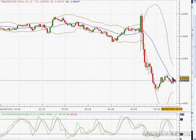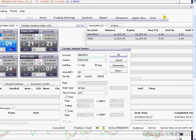So let's see here. Okay, there's the little pop on pound. Where's euro? Yeah, we're getting a little pop on euro. Maybe I'm going to take a quick little scalp here. Let's just buy, I don't know, let's buy 2 euro. Okay, 2 little ones.